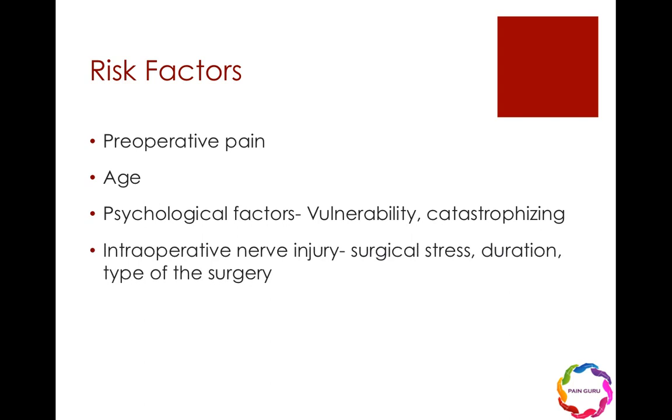Intraoperative nerve injury is also very well linked with development of chronic post-surgical pain. The factors involved are surgical stress, duration, and the type of surgery. Acute post-operative pain is also a very important factor that contributes to the development of chronic post-surgical pain. There is also a study suggesting that genetics is very strongly involved in the development of chronic post-surgical pain.